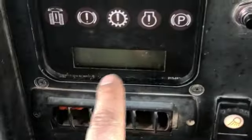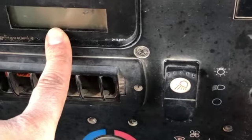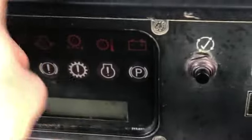So this is the monitor panel here. For some reason, we're not getting any power here. These gauges seem to be working though.